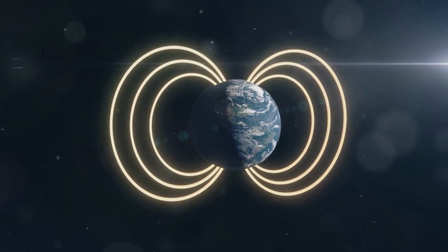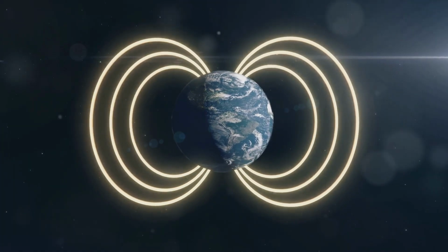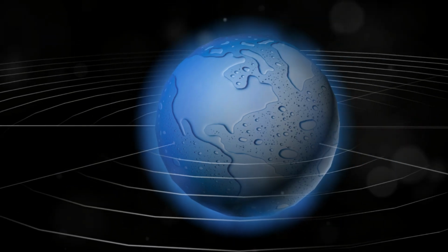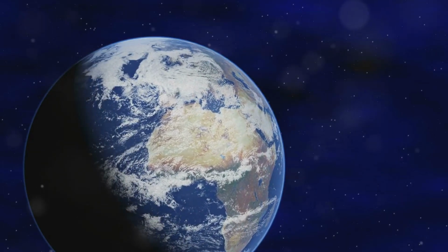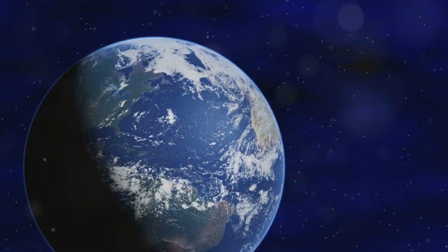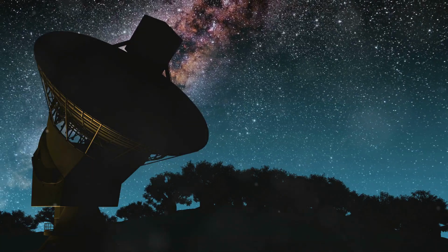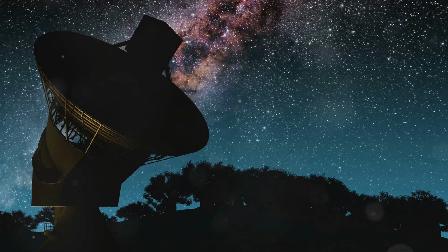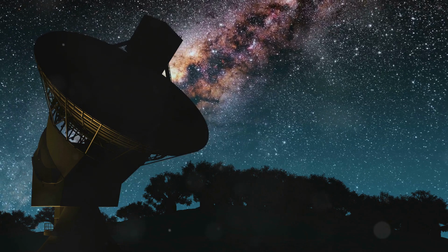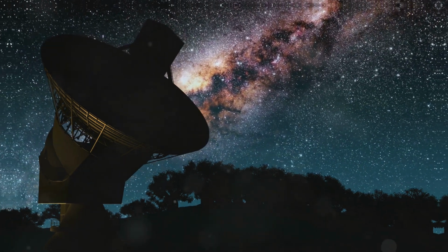For example, Earth's magnetic field, generated by its molten outer core, plays a crucial role in shielding life from harmful solar winds. Similarly, Earth's relatively stable orbit and axial tilt help maintain a climate that can support diverse ecosystems. While the search for habitable planets is fraught with challenges, understanding these key characteristics helps scientists narrow down the vast number of exoplanets to those most likely to support life.